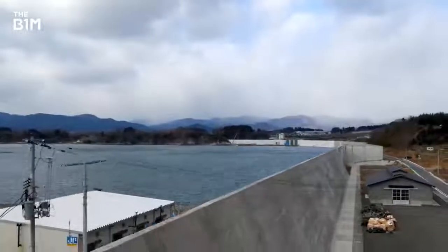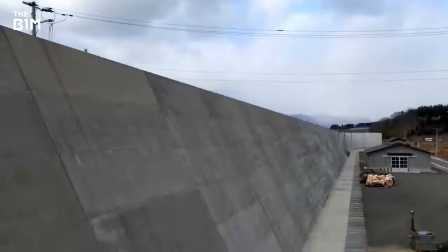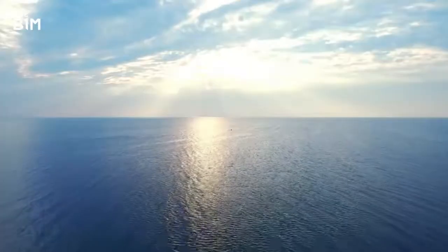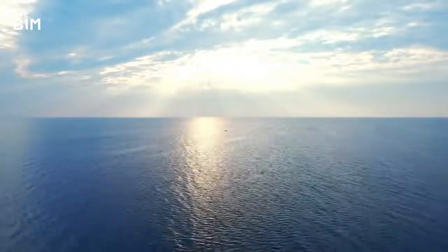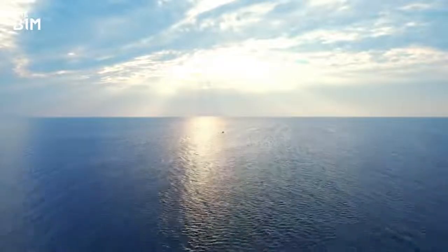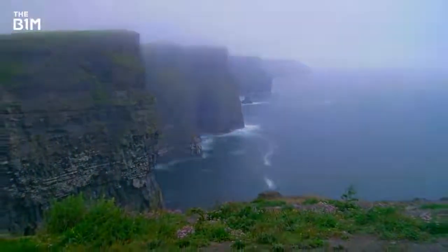Japan's seawalls are an astounding feat of engineering and offer a degree of resilience in the face of devastating destruction. But they also highlight the delicate balance between protecting ourselves from nature while living alongside it, something that's becoming even more prevalent as extreme weather becomes more common.